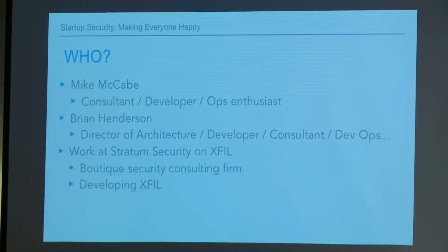We both work for Stratum Security, and what is Stratum Security? Traditionally we are a small, boutique security consulting firm, and we focus primarily in the application security space. But we've also had the unique opportunity of bootstrapping our second product now, Xfil, and we've had the experience of bootstrapping our first product, ThreatSim, selling that off a few years ago. Stratum's been around for probably about 10 to 12 years. We work and operate in a startup mode, over and over and over again.